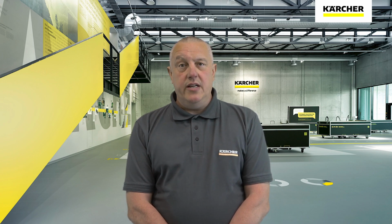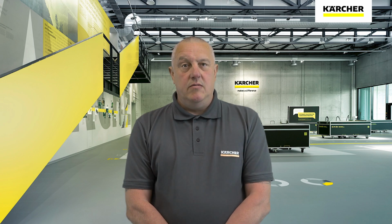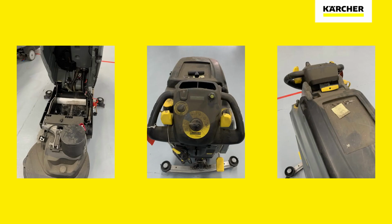My role at KUE is to manage the rework and restoration of used machines back to full working order. Let me take a minute to go through the process of how this is done. Machines arrive at the KUE centre. They are then inspected and tested electrically, mechanically and cosmetically.